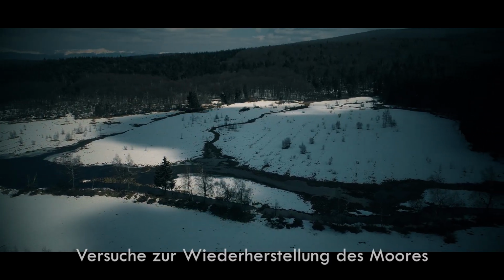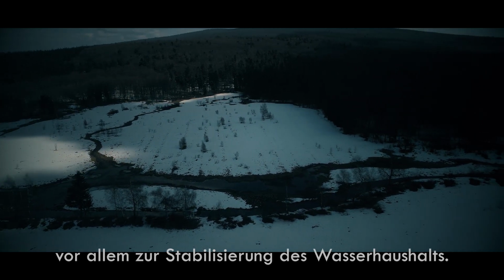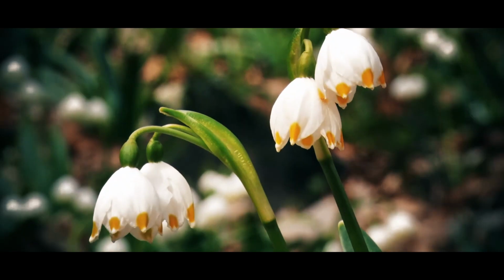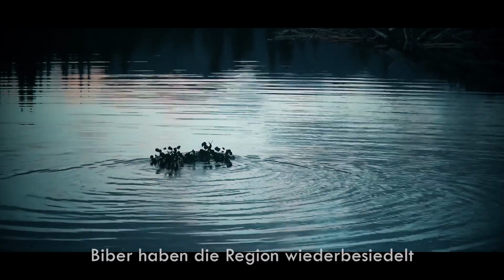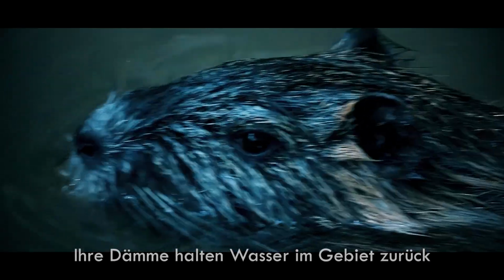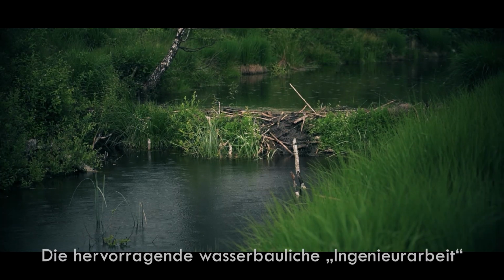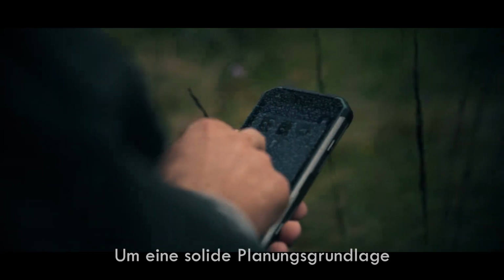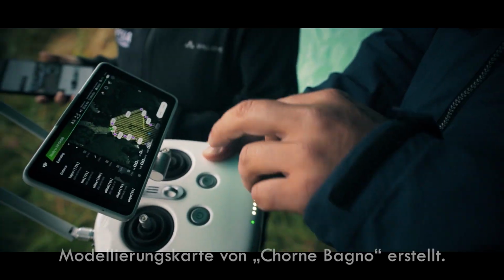Attempts to restore the peatland have been made before, in particular to stabilize the hydrological regime, and natural dynamics supported these plans. Beavers started to re-establish a population in the area and became unexpected allies, as their dams reduced the runoff of water from the peatland. The beavers' wetland engineering work was completed as part of this project. A detailed hydrological map of the Chorne Bagno was elaborated in order to have a solid planning foundation for the restoration measures.